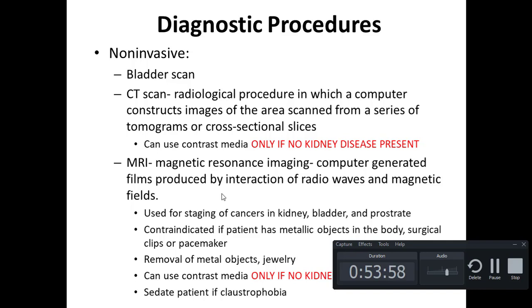Anyways, bladder scans are done. Back when I was a first day nurse, we didn't have bladder scans. Believe it or not, if we thought somebody was retaining urine, we just cathed them. Yeah, that's how old I am. Now, if somebody states that they feel like they have to pee and they can't go, or we feel distension, we're going to go get the bladder scan.